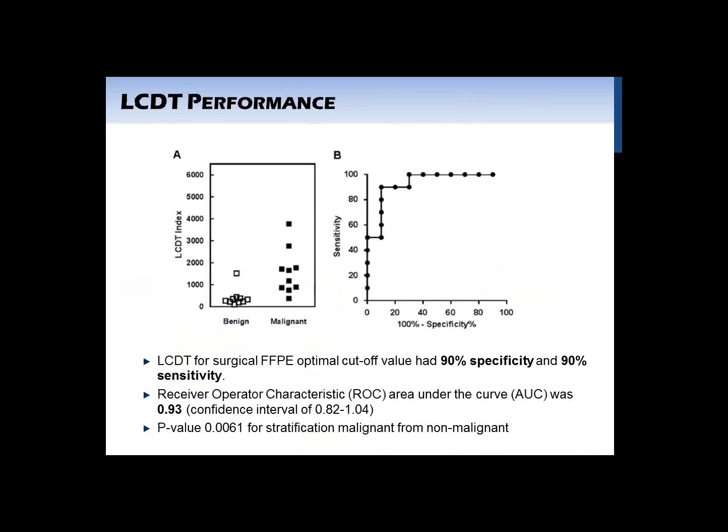So this is an example of the LCDT performance in FFPE samples, surgical FFPE, and the cutoff value, which was derived from this ROC curve, had a 90% specificity, 90% sensitivity, with an ROC curve AUC of 0.93 and a p-value of 0.0061 for stratification of malignant from non-malignant.